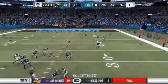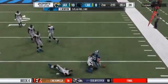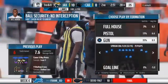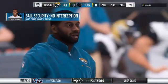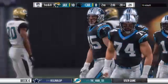Here's Newton now on second down. James has got it, complete. And he's able to get it to the edge of the red zone at the 20-yard line. 6 yards is the pickup, and that'll lead to a third down. When you execute a drag or a crossing route really well and give them a chance to let it develop a little bit, you can gain some significant yardage hitting your tight end on that one.